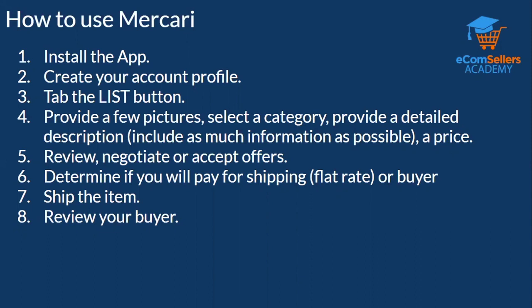And obviously you want to set your price. When you go here with Mercari, it is only shipping, but you want to make sure that if you go in here, people are able to actually send you offers. If you allow that, you're going to review your offers, you're going to make negotiations, and then you're going to accept the offers if they will work for you.